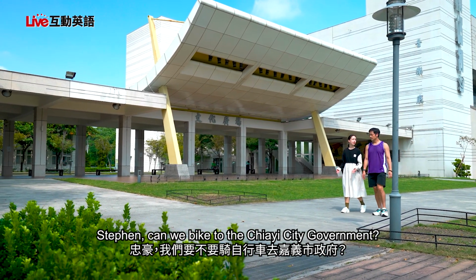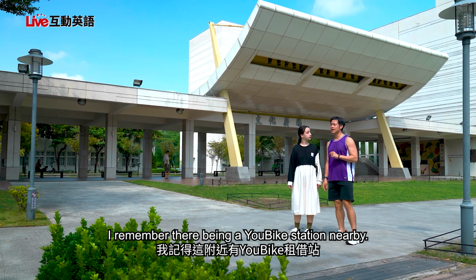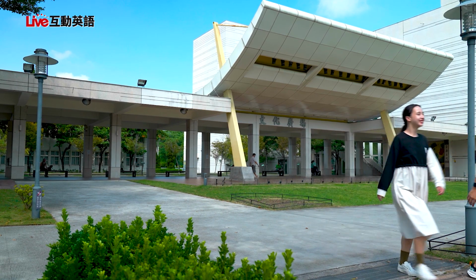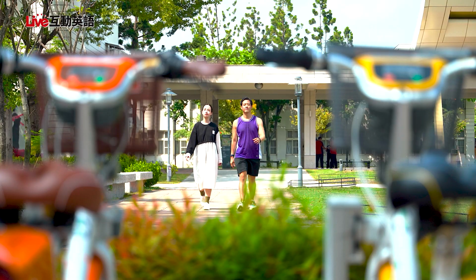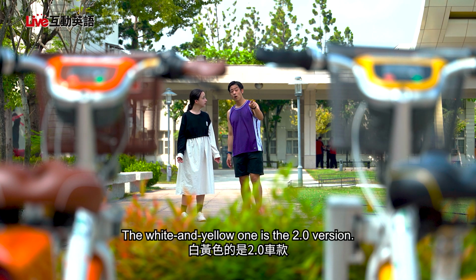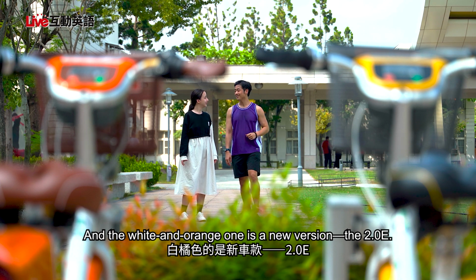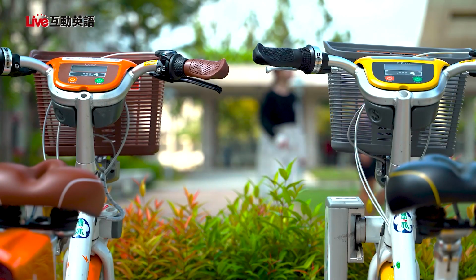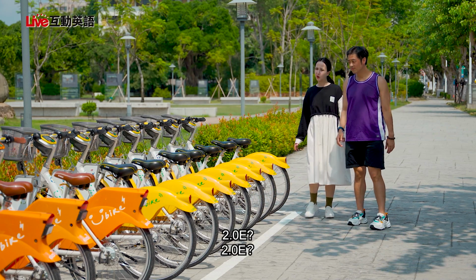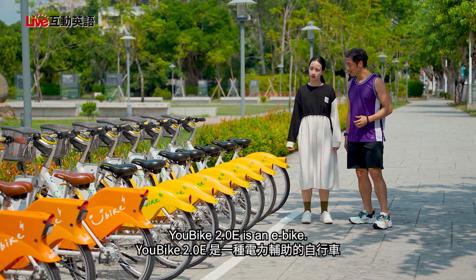Can we bike to the Chiayi city government? We've been walking for quite some time now. Why not? I remember there being a YouBike station nearby. Look, it's over there. Why do YouBikes come in two colors? Are there any differences between the two? The white and yellow one is the 2.0 version, and the white and orange one is a new version, the 2.0e. E? What does the E stand for? E means electric. YouBike 2.0e is an e-bike.